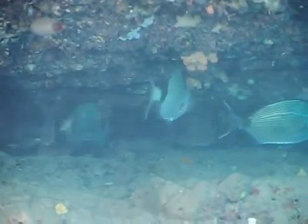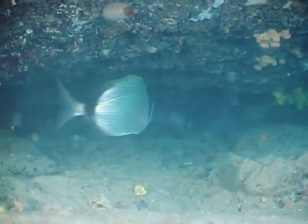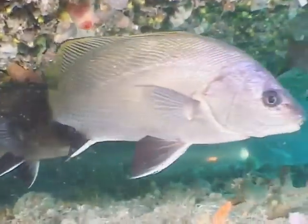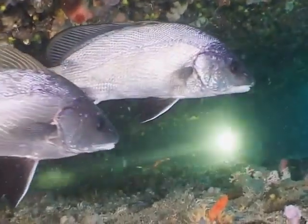These common two-banded sea breams lead us deeper into the cave. Finally, we encounter black umbers, beautiful but very shy fish with a characteristic shape to their bodies, and charming fins with white edging.